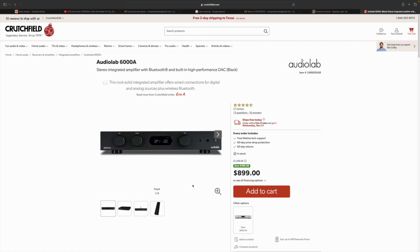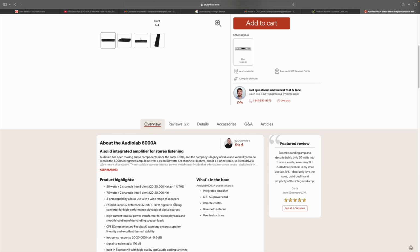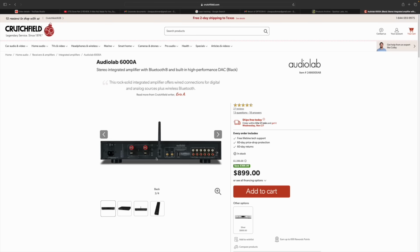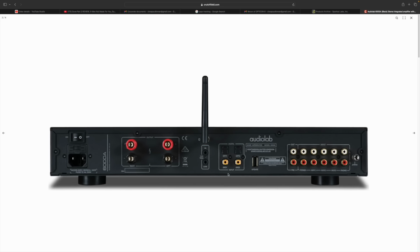Here's a reviewer's darling. This is the Audiolab 6000A, which they never sent me one. They said they would, but they didn't. Not that I'm resentful about that. $300 off the Audiolab 6000A, $900 total. And what are you getting with this? 50 watts into 8, 75 watts into 4, Saber 9018, which is an older DAC, but it's a very good DAC. Toroidal transformer on the inside, 2 opticals, 2 coaxials, 3 RCAs in, plus a phono stage.